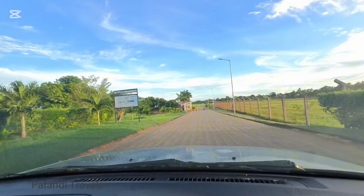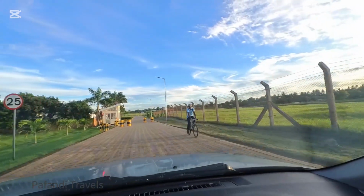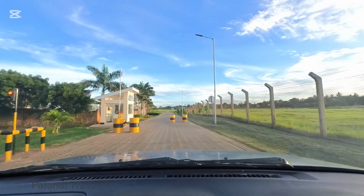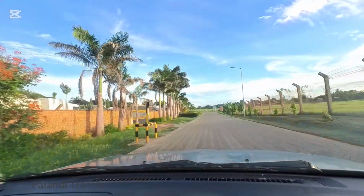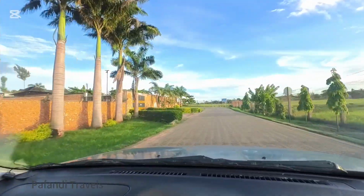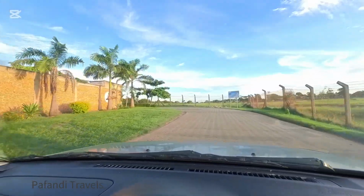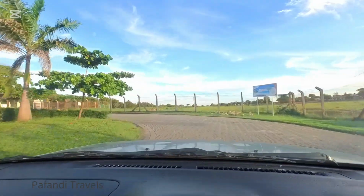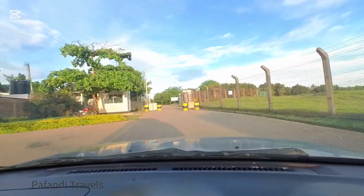So welcome to Diani. That's the airstrip, that's the runway to the other side. Security check. Remember, all airport security has to be top notch. Top notch is one of the words that is usually hard for me. I usually say top notch.